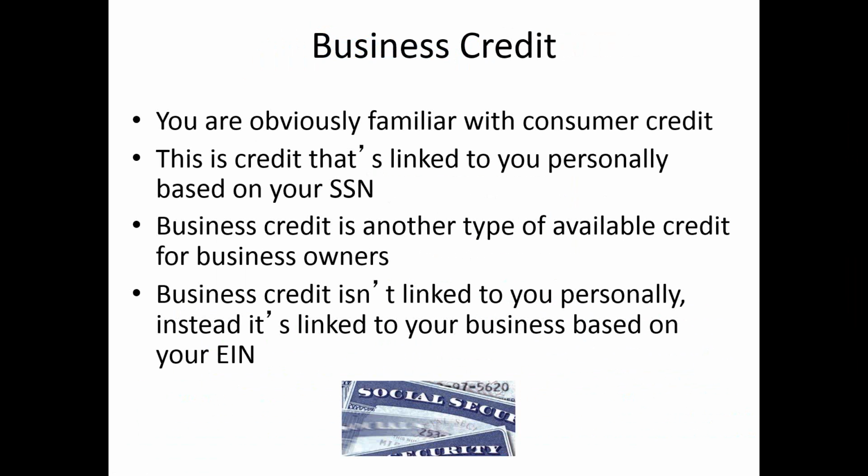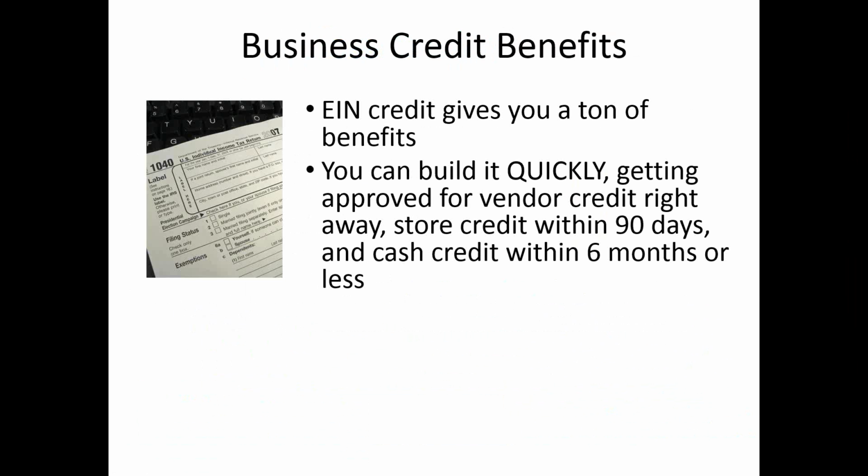Now again, one thing to know early on is when you're born, you're given a social security number, but you don't automatically have credit. You have to build credit even though you have a social. It's exactly the same in the business world. When you set up an entity, you're given an EIN number by the IRS. That doesn't mean you get credit with it. It just means that you have an EIN that you can build credit for, the same as you have a social that you could build credit for. That's an important point that I wanted to bring up.